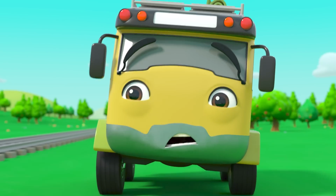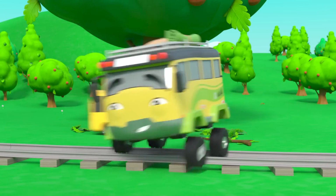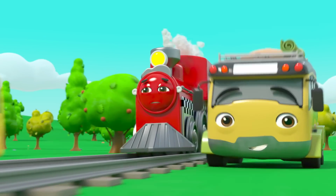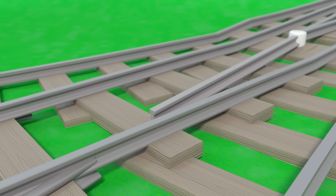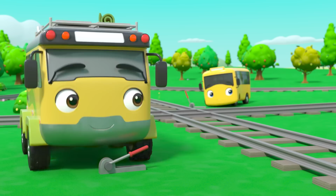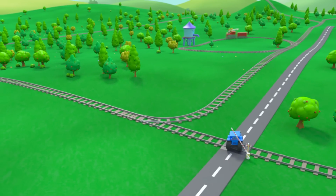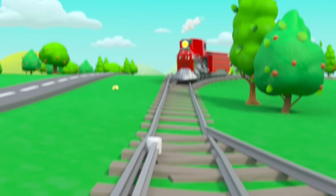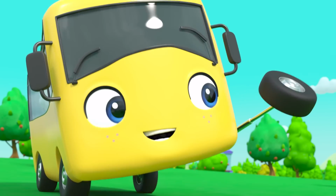Ah, there's a branch on the tracks. Daddy Bus swoops in and moves it. Hooray! Well done, Daddy Bus. Looks like the tracks change directions up ahead. Daddy Bus and Buster are pulling the levers to change the direction of the tracks. But, oh no! Terry is crossing the tracks! Change them, quick! That was close. Now Traxon is going round and round. He's getting dizzy. Oh no, watch out! Phew! Daddy was just in time.